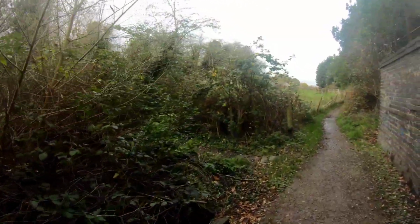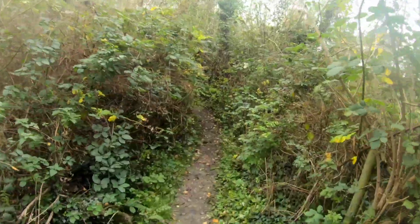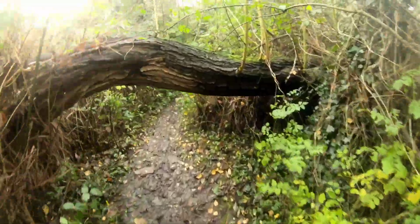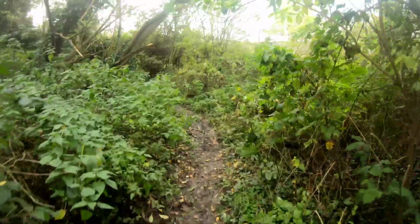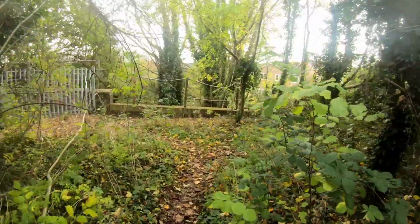It is a public footpath, I'm not trespassing, I'm not going anywhere that I shouldn't. It's just up this little opening here, this footpath. Duck under this tree. There we go, no problems. And up this muddy slope onto the track bed. And here is said track bed.